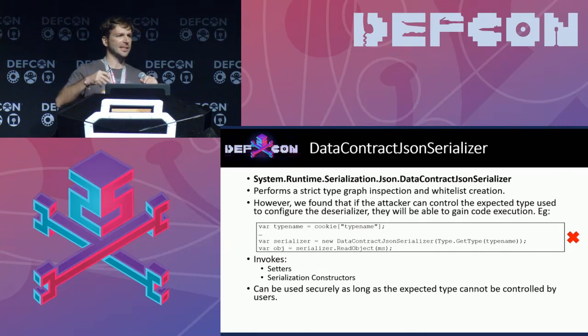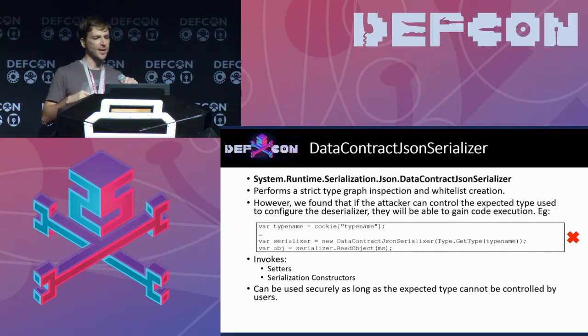But it performs this assignability check that we talked about before, but also this creation of a whitelist at construction time that is then applied at runtime. So with that, the only way an attacker can get arbitrary code execution on this library is if they can control the expected type. Again, this is from GitHub.